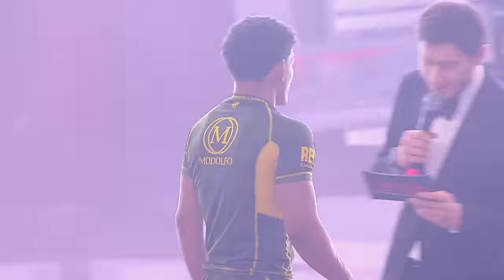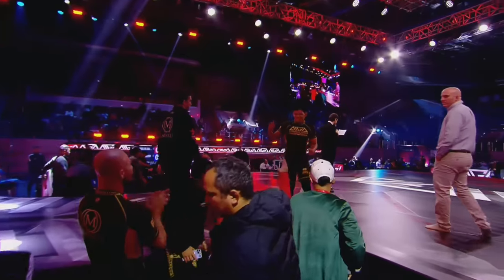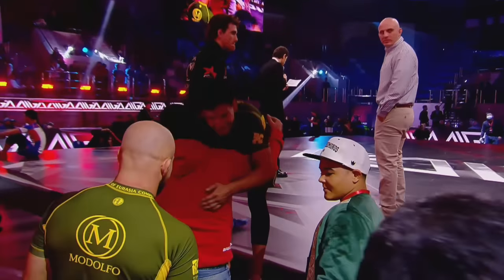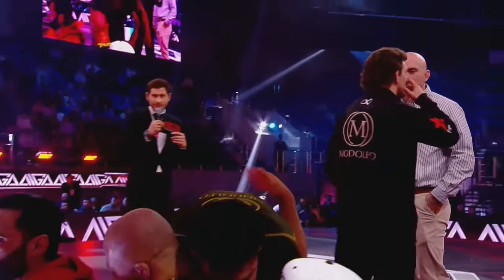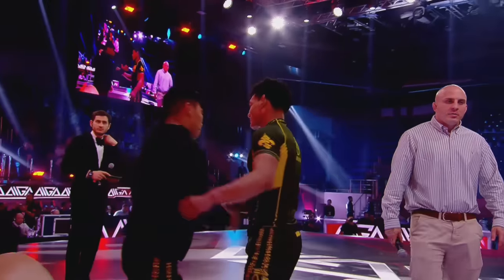Now, ladies and gentlemen, this fight lasts for all three rounds. Won by decision of the judges. Fighter in the red corner won, Kaua Gabriel de Arrucho Barbosa.